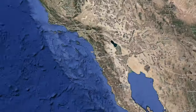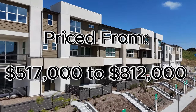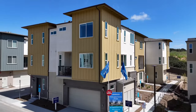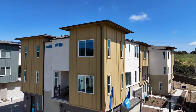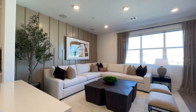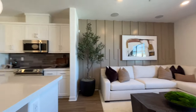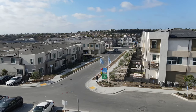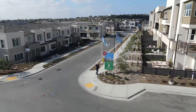Welcome to the vibrant community of Sunbow in Chula Vista, California, where modern living meets the best of Southern California lifestyle. Today, we'll be taking a closer look at the new collection of homes by Lennar. If you're looking for a beautifully designed, energy-efficient home with plenty of amenities and a fantastic location, this might just be the perfect fit for you.